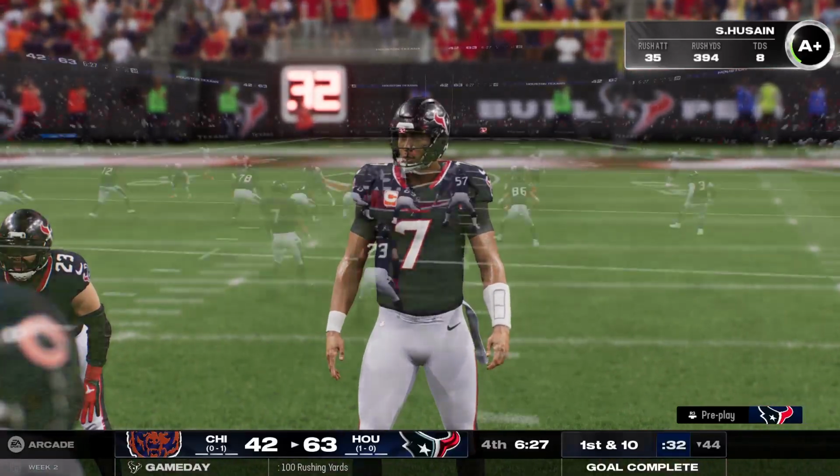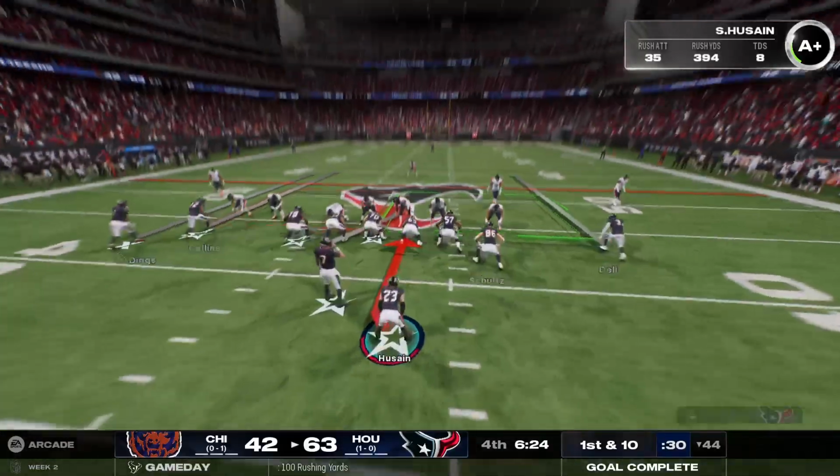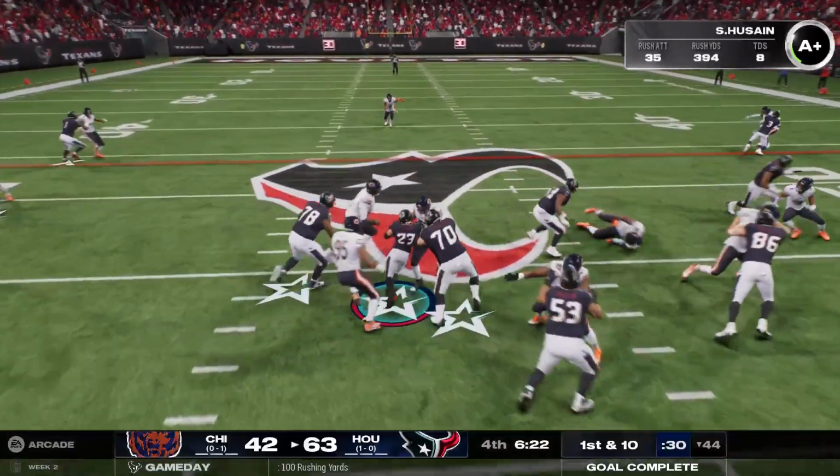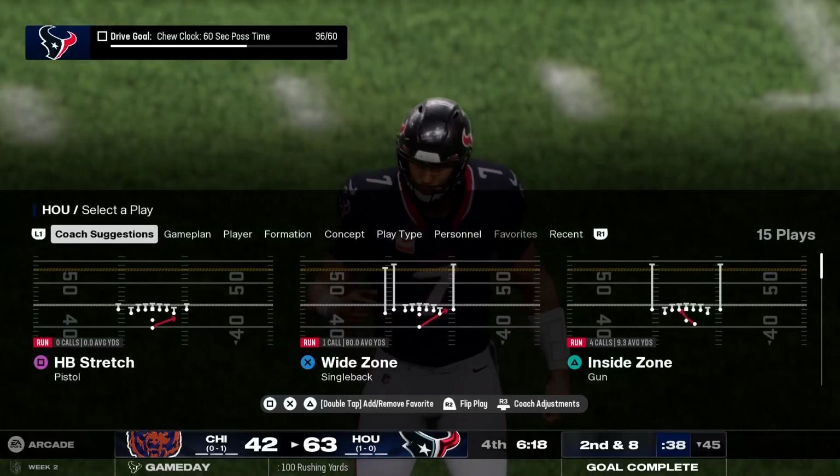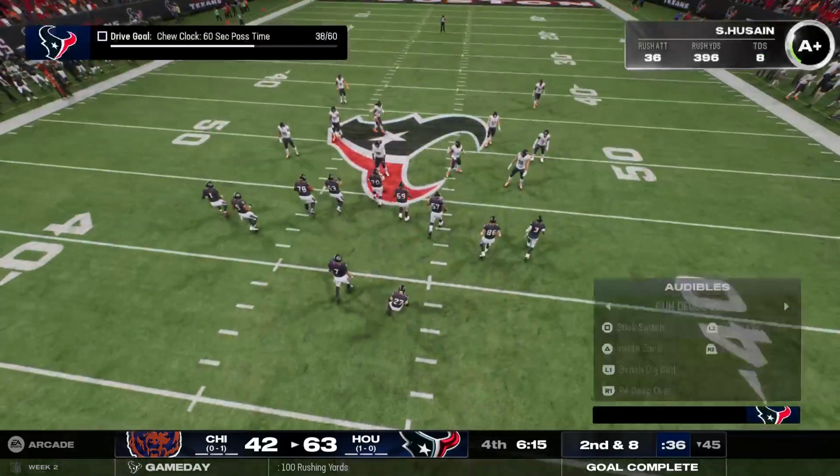This offense really looking polished these first couple of weeks. Here's first and 10. And he'll fight forward on the straight ahead running for just a couple of yards. Second down.